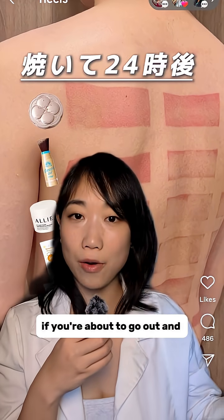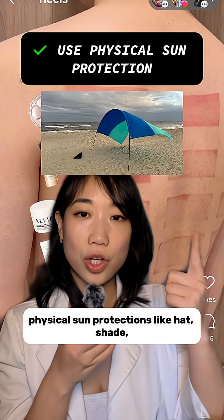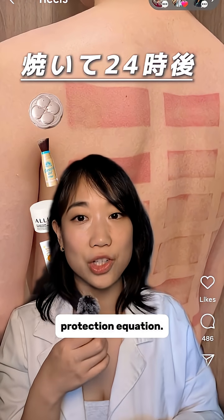Thirdly, if you're about to go out and enjoy some beachy fun Sunday, physical sun protections like hat, shade, and UPF clothing are still very much important parts of the sun protection equation.